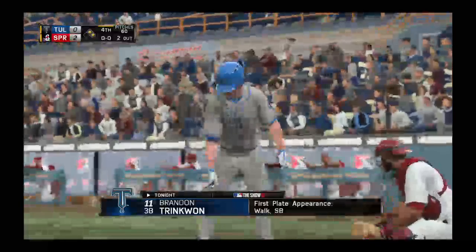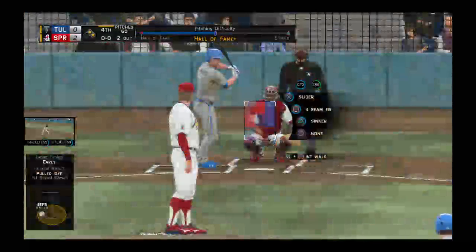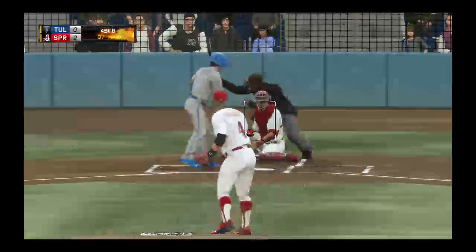Number 11 gets a shot here with 2 on and 2 out here in the 4th. And a big 2-out at-bat right here. You know, it's still early in this game, but you don't want to have to look back on this as a major missed opportunity later on.